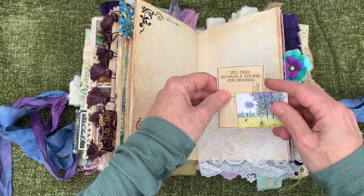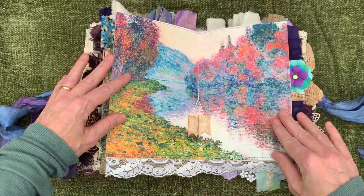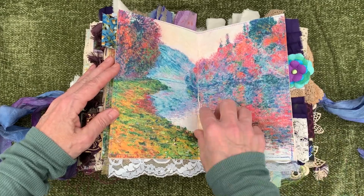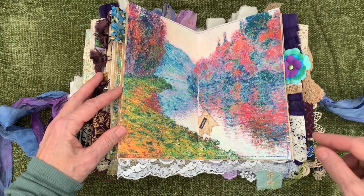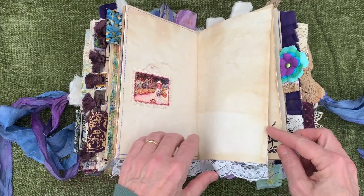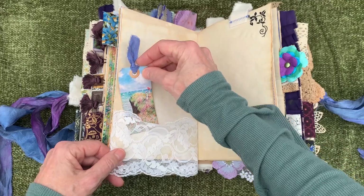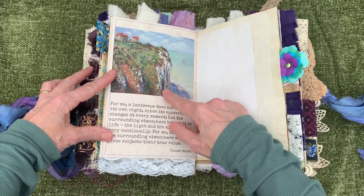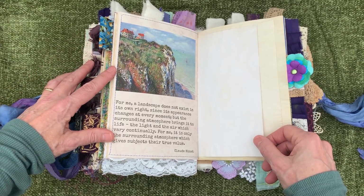You seem to have a feeling for drawing. And look at those pinks. Isn't that just something? And that tag says artist. Another gal in a garden. Just made a little pocket there. He liked cliffs. Loved the boats in this one. The red roofs on the houses at the top.